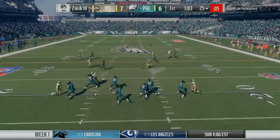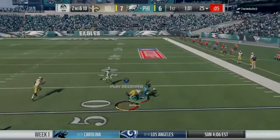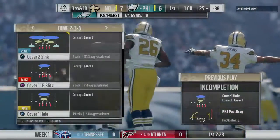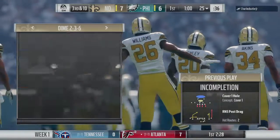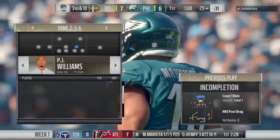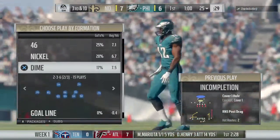Will try again on second down. And the hit jarred it loose. It's incomplete. It's a lot of contact going on there, and in the end, unable to keep two hands on the football and bring it into his body. Everything looked pretty good until the finish.